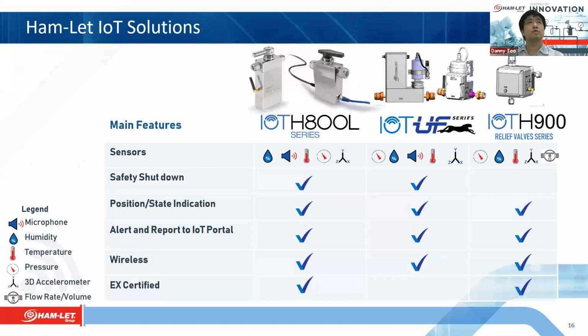All right. Now you can see that we have different series of IoT smart valves. What we have described so far are the 800 series. You can also see we have other product lines. The 900 are the relief valve series, and we also have the UF series, mostly for the semiconductor industry. And you can see in the table the different feature combinations for these products.